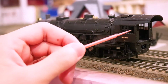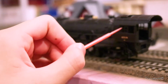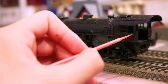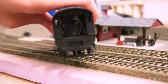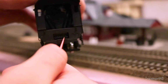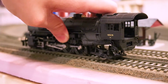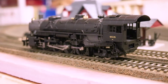As far as the cab goes, there are no windows for the cab. Again, I'm pretty sure the later renditions do have them, but these don't. This is an older model. There is no cruise in the cab either, but there is back head detail. If you look there, there's also a 6-pin plug, 6 wires: 2 for the motor, 2 for the track pickup, and 2 for the headlight that go to the tender, which we'll see next.